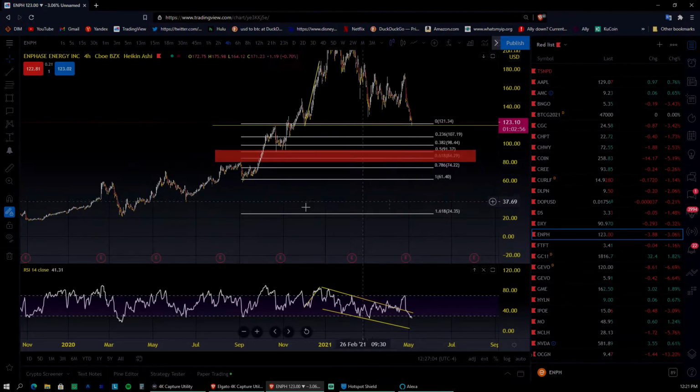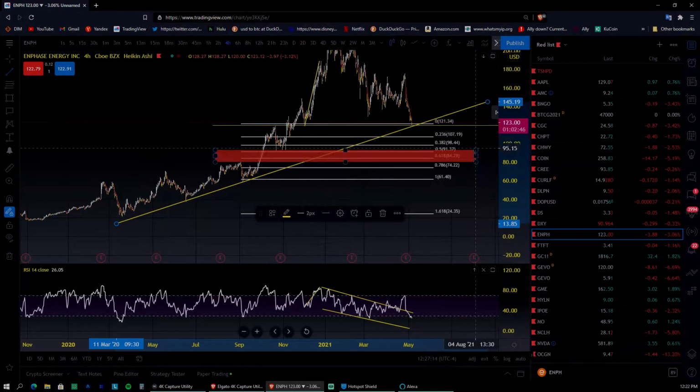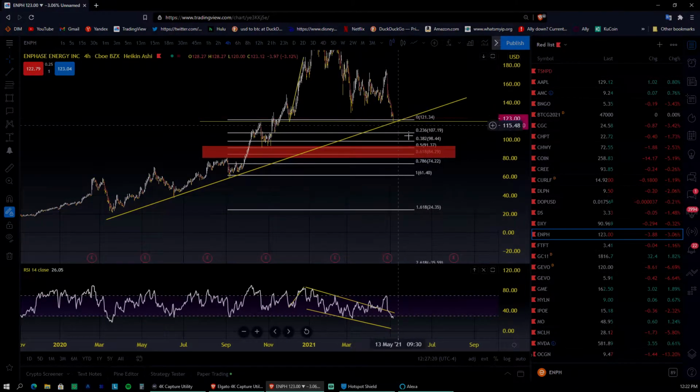And if it breaks down this, well, you've got this trend line that's helping you out. This is the legacy trend line, so that's very bullish. All right, but if it breaks this legacy trend line, this is your recovery. Here's the triangle. This is your recovery zone to break back out of that triangle. If not, you fall down into the ENphase abyss.